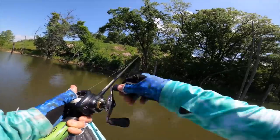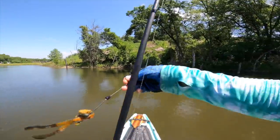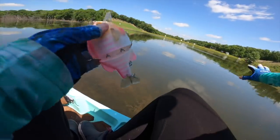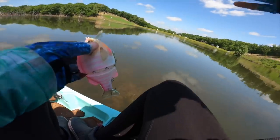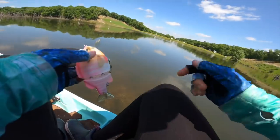Gotcha. Oh, he had it. He was swimming with it. I saw it too. He was swimming right towards me and I saw his white belly right there at the base of that tree. Man, there's so many bluegill and several pretty micro bass swimming up in here. I feel like if I tie one of those bull shads that these guys will totally go after it. That or even a bandito bug.